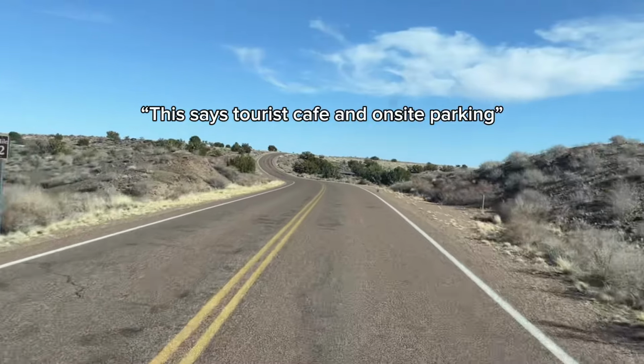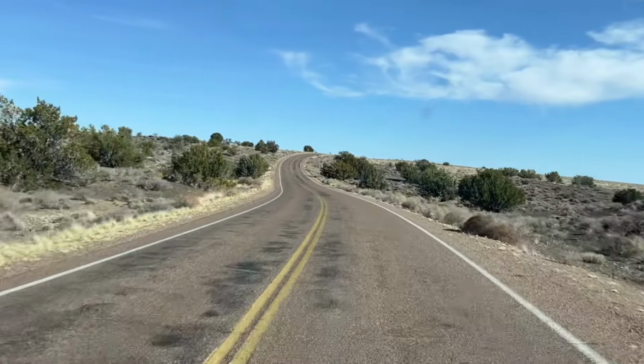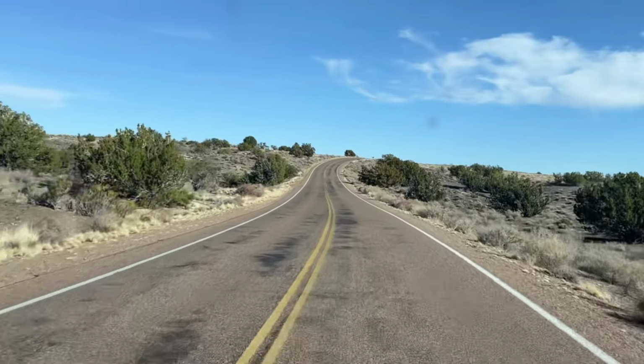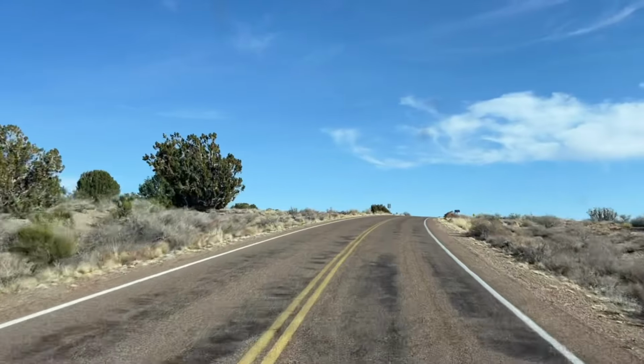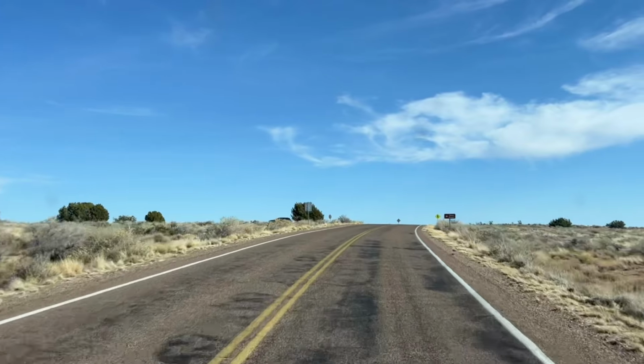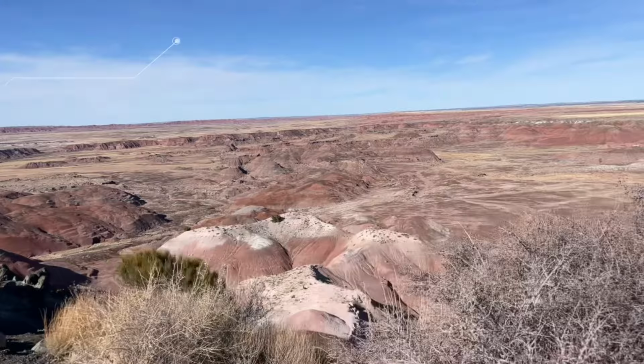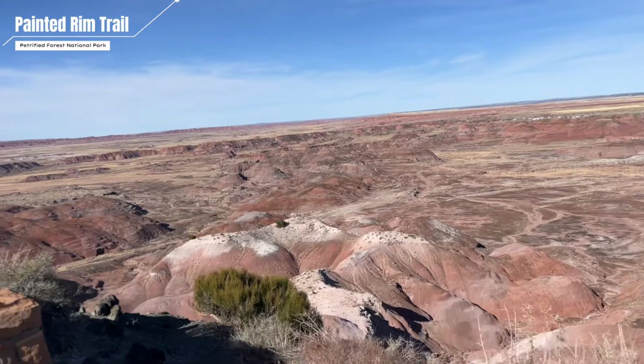Just says tours, cafe, outside park. What's at their cafe? Painted Desert Inn is actually located on historic Route 66, and I learned that the Petrified Forest is the only national park to include and protect this historic route.